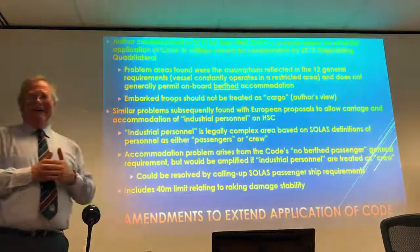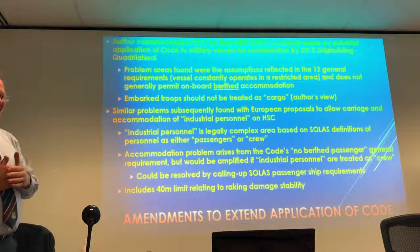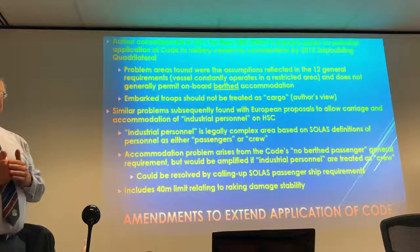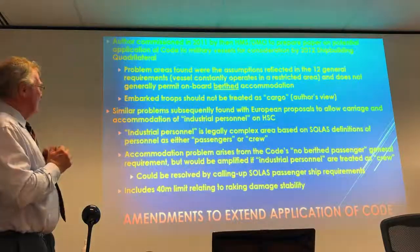Self-unloading. I don't think that was anything like the intent of the requirement. I don't think that's an appropriate interpretation, but that's just my opinion.